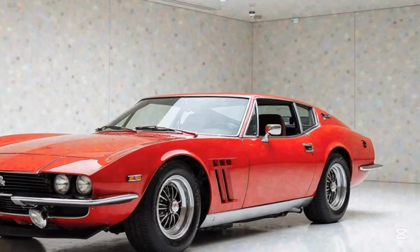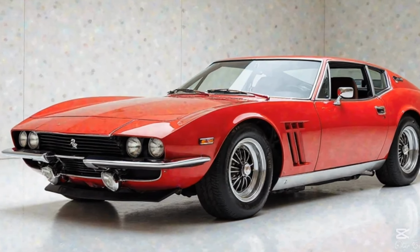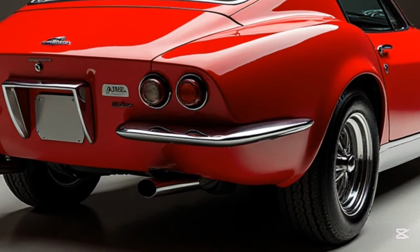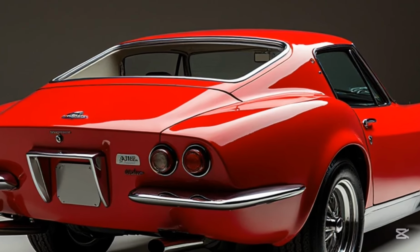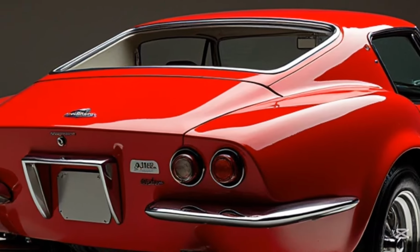The driving experience of the Manic GT is something that every enthusiast would appreciate. Thanks to its lightweight construction, the car responds quickly to inputs, making it a joy to drive on twisty roads. The rear engine layout gives it a slightly different handling characteristic compared to front-engine sports cars, but once you get used to it, the balance and agility become apparent.